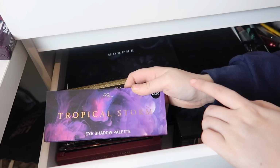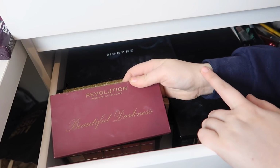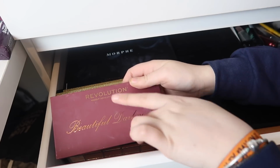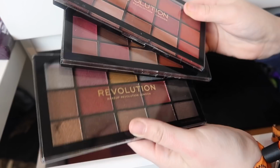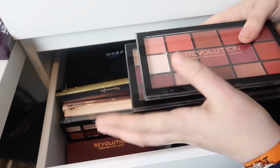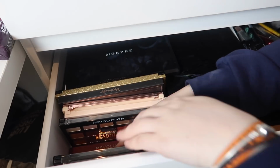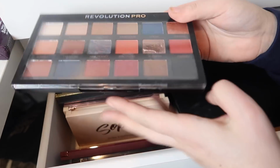So I've got this PS Tropical Storm one from Primark. I did a video on this. This one is the Beautiful Darkness one from Makeup Revolution from their Halloween collection. I then have 3 of the Reloaded palettes by Makeup Revolution. These are really good and they're only £4. I'm sure you've all heard about them. And back in the day I did do a video on them as well. Next up I have this Revolution Pro palette.